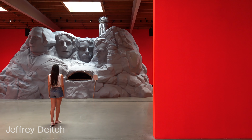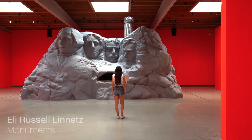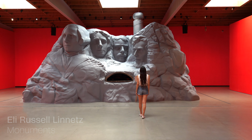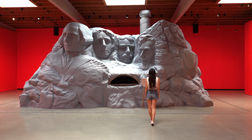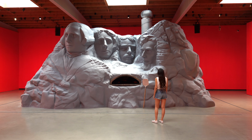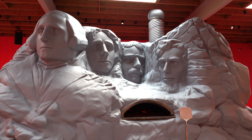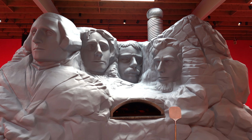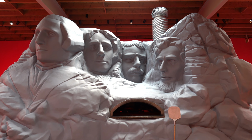In monuments, we peer through a playful, if not unsettling, lens at the very symbols that have long defined American culture. Eli sets the stage for what it means to engage with history. His monuments speak to a generation more interested in interacting with the past than revering it from a distance. His sculptures are something to be played with and transformed.